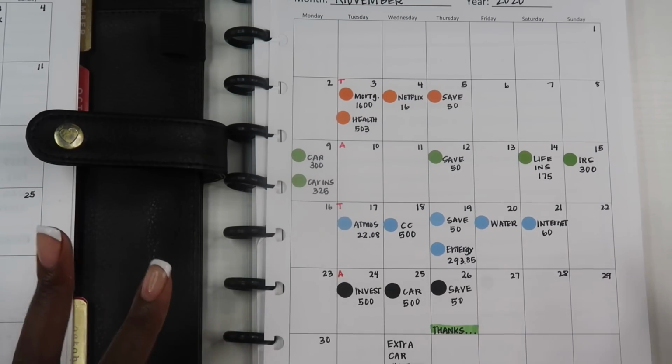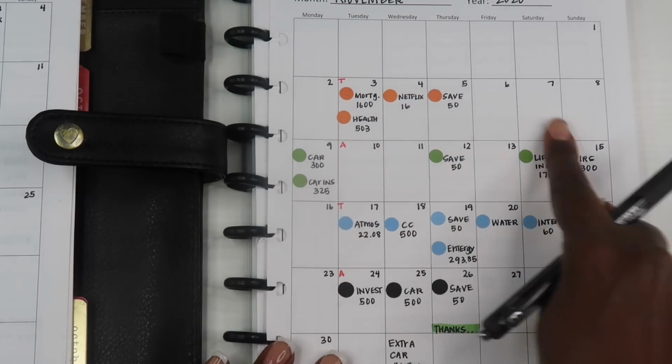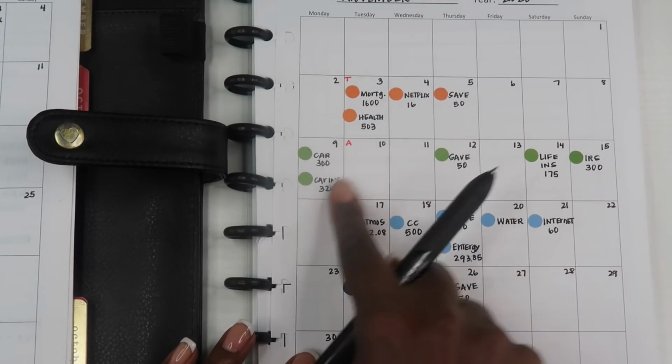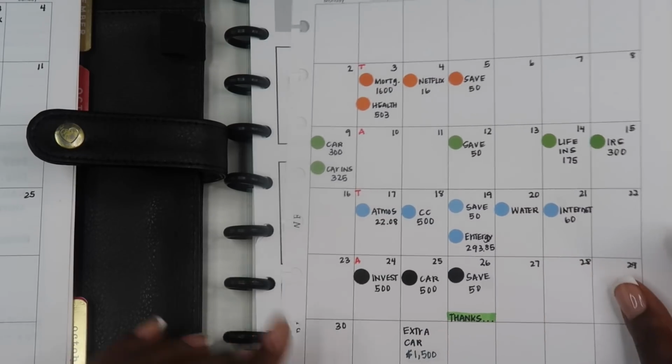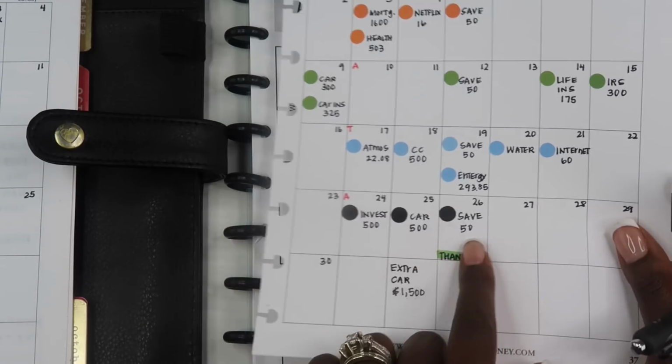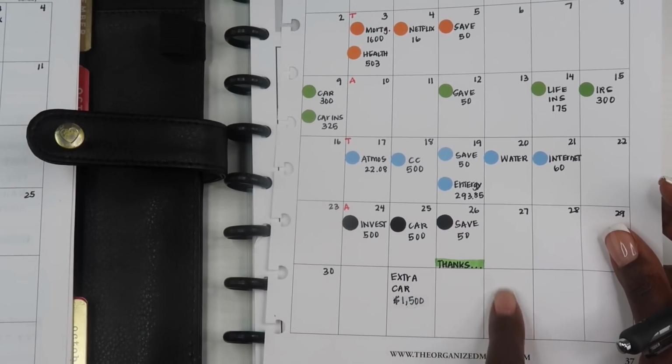Okay, so I've added all of my bills to my monthly calendar. Every single week has a dedicated color. So as you can see, it's orange, green, blue, and then black. I have listed out all of our fixed expenses, and I even put "thanks" right here to remind myself that it's Thanksgiving.